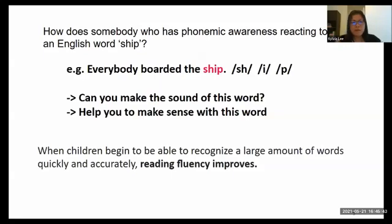So let's say, for example, everybody boarded the ship. If the reader doesn't know what is meant by ship, but knows how to blend the sound, it's possible that the reader knows the meaning of this word. If they know how to blend the sound, like sh, i, p, ship, when they hear the sound, they may recognize, oh yes, ship. When they speak, they know what is meant by ship. And the second thing is that if they have a picture together with the word ship, they can make the relationship with the picture and also the sound of the word.